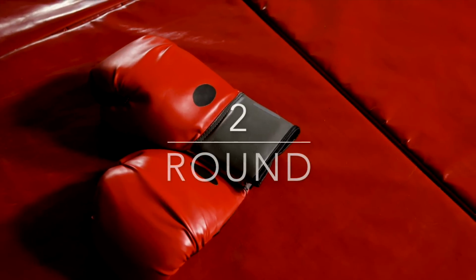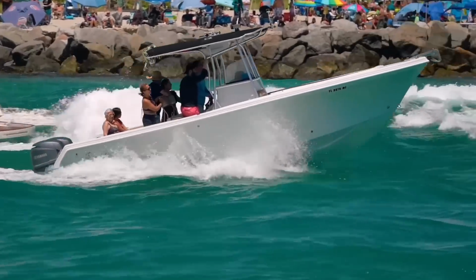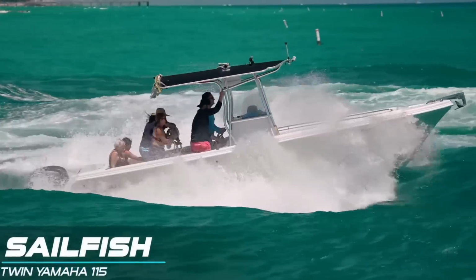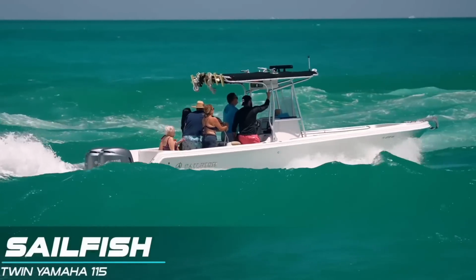This is going to give Haulover the 1-0 lead as we move into the second round of our contest, where we're going to feature a sailfish trying to work its way out of the inlet. They're going to hit a little yacht wake as they're trying to work their way out. That anchor locker popped up. It looked like it's resealed itself.